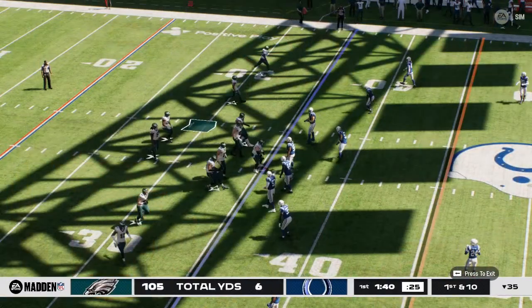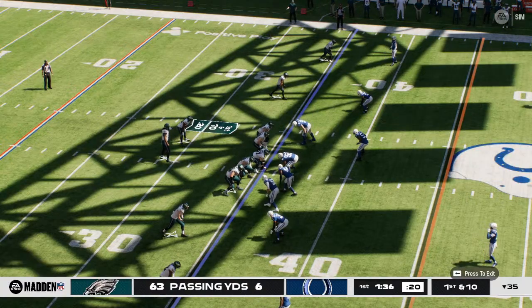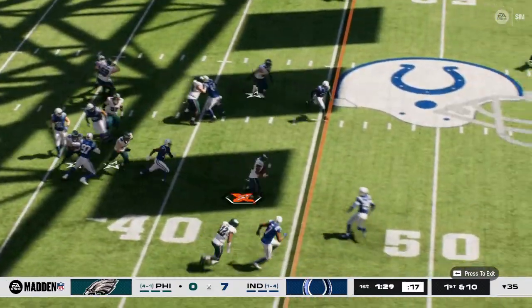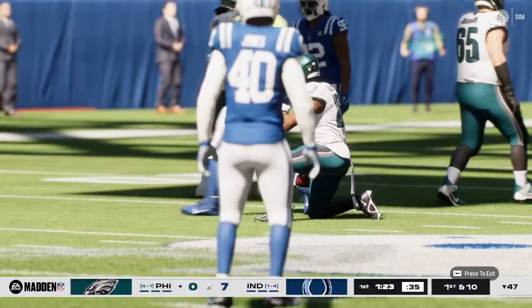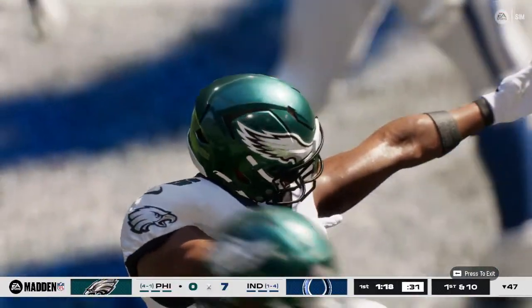Well, they came into this game saying it was important that they set the tone and show that they can run the football. I believe that they've done that here in the first quarter. They keep it with Barkley on first down, and he's able to get this one across the 45 before he's brought down. 51 yards rushing for him as he's got the afternoon off to a great start.